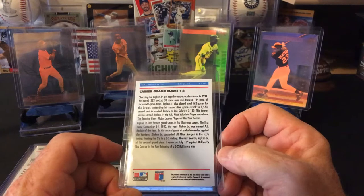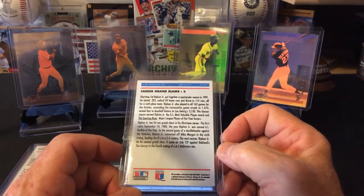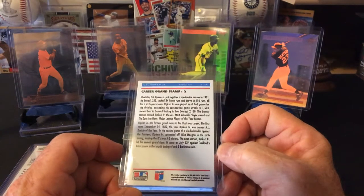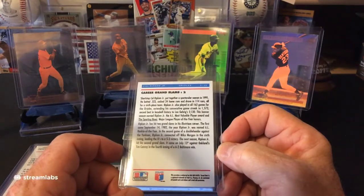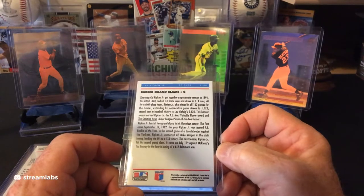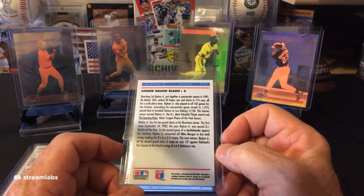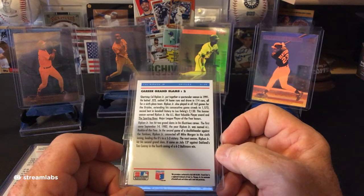Ripken Jr. has hit 2 grand slams in his illustrious career. The first came September 14, 1982, the year Ripken Jr. was named American League Rookie of the Year. In the second game of a doubleheader against the Yankees, Ripken connected off Mike Morgan in the 6th inning, leading the O's to a 5-3 victory.